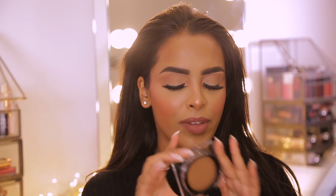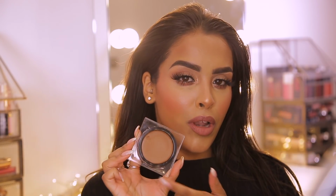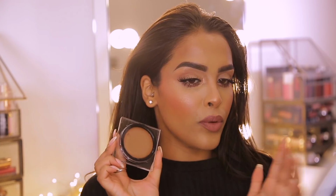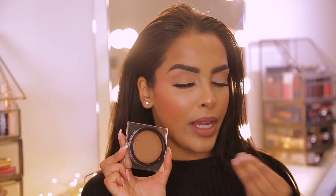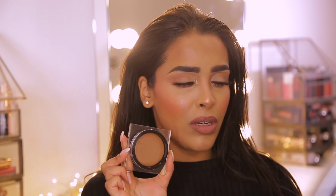Now her shade range really surprised me because I felt like they were fairly dark. This one is actually light, so you can see that I use light and I'm of a tan skin. I didn't really understand it. Let me know your thoughts down below if you have it, but I do love the shade Light. I think it's a beautiful bronzer color. It's still got that orangey warmth to it, which I really, really like. And it is really, really pigmented that you don't need a lot.